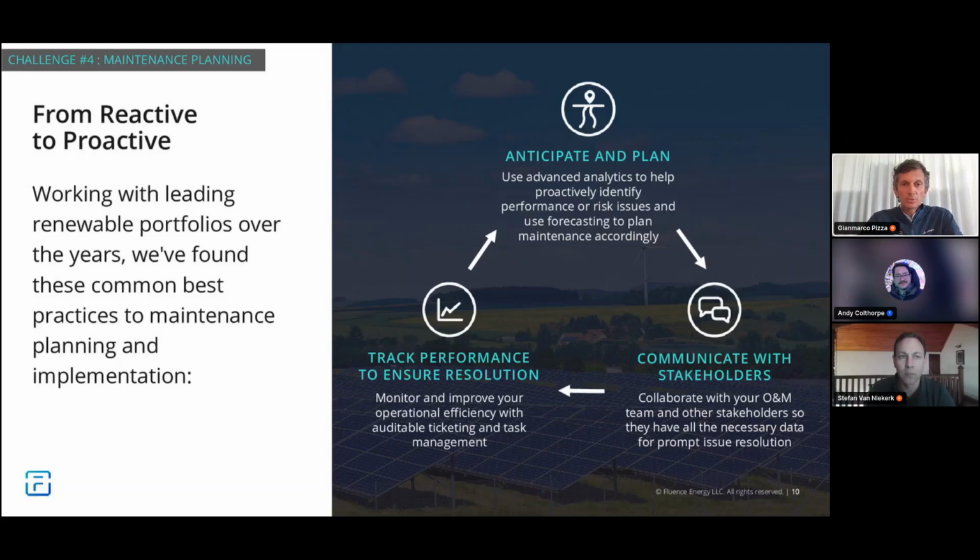We have almost already discussed the anticipate and plan action, which are basically the tools we described in the previous slide, putting the asset owner in a position to identify and prioritize potential issues on his assets. Now, in order to properly plan, one also needs power generation forecasting together with electricity price forecasts, depending on the market in which the plants are operating, in order to optimize the maintenance scheduling so as to minimize revenue losses.